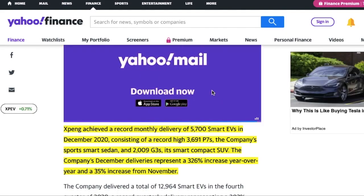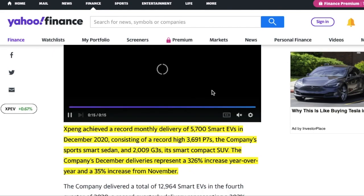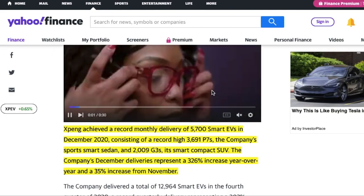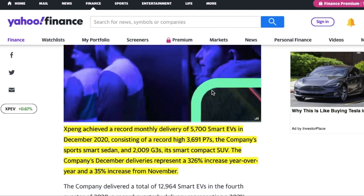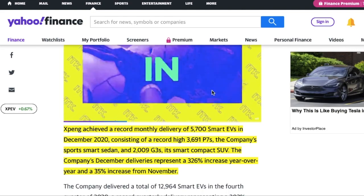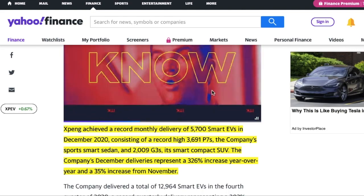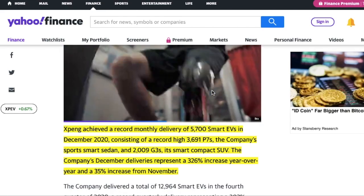NIO has also said that they're going to be setting up a whole new factory in China in 2021. So I think we could see NIO's delivery numbers grow at a very similar rate, and I think it's possible that we see XPeng's numbers kind of taper off if they are not able to get into these new markets or gain a higher market share in the markets that they are already in.